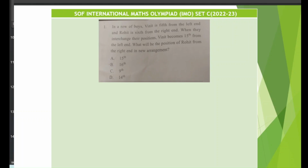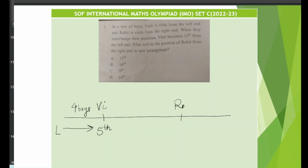Let's start with the first question from SOF International Maths Olympiad, Set C 2022-23, the recent one which has been held for grade 6. The question says, in a row of boys, Vineet is 5th from the left end and Rohit is 6th from the right end. So let's understand their positions. This is the row of boys. Vineet is sitting here, 5th from the left. So definitely there are 4 boys before Vineet, on the left of Vineet. And there is another boy, Rohit, who is 6th from the right end.